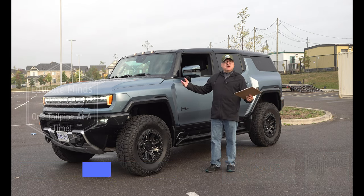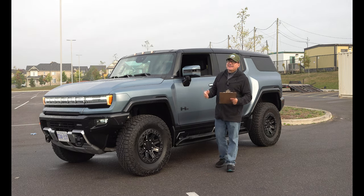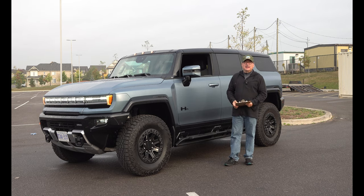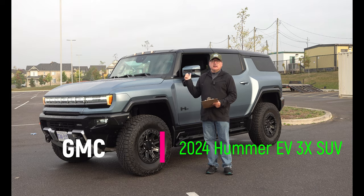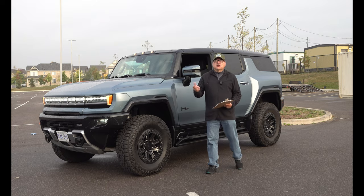And today I'm here with the big bad boy of electric vehicles. Really shouldn't say that because it's not so bad. It's actually quite civilized. And that's kind of going to be the theme, I think, of this show. This is the 2025 Hummer EV, the SUV version, and the 3X, meaning that it has three motors. And it's also the Omega edition. So it's a special edition of the Hummer EV with some more toys and package goodies to bump the price up and just to make you feel good.